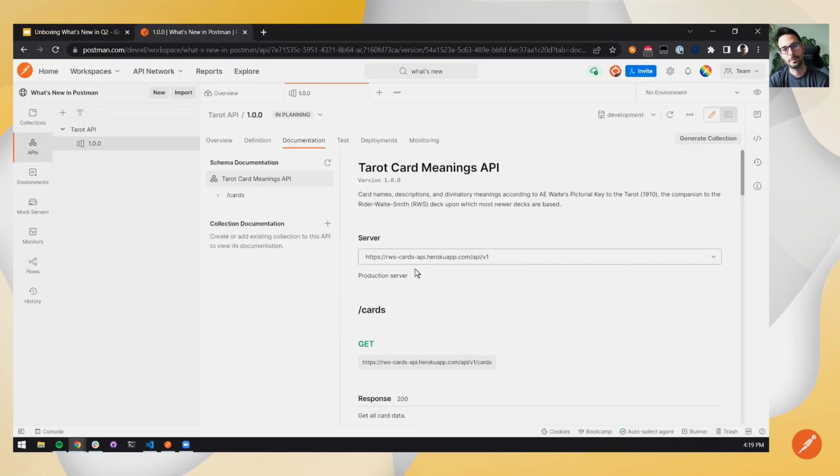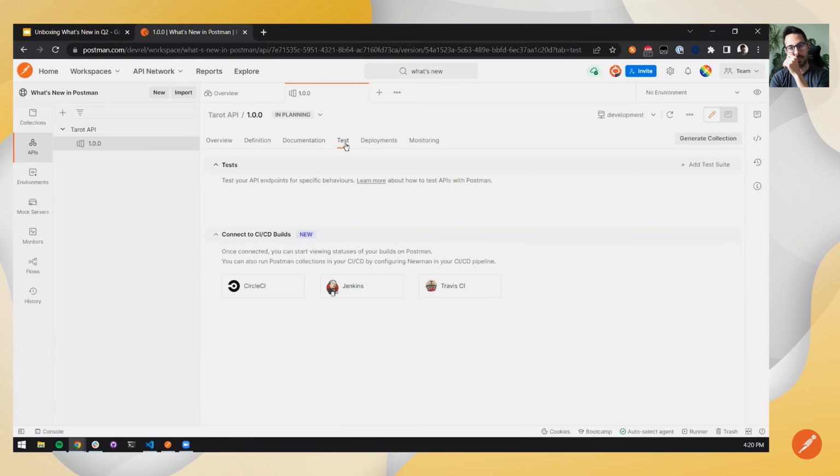But talking about this, we have the API lifecycle, and there's many steps to the API lifecycle. But a few of them that we saw in the API platform landscape were testing, deployment, and monitoring. And if you notice something here, we actually have these same steps here highlighted in the API builder. So test is not new. We have more integrations here that you can add. So CircleCI, Jenkins, Travis CI. If you're doing anything in your CI/CD with these, you are now able to connect them directly in Postman and see the results from the pipeline execution directly in Postman.